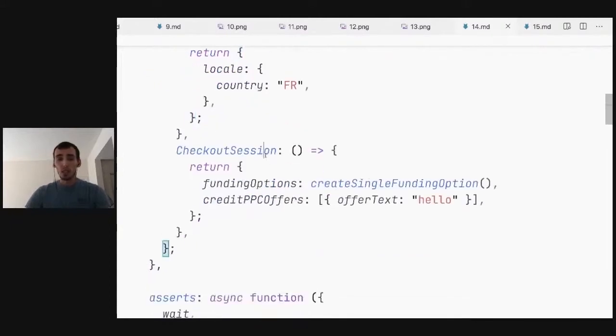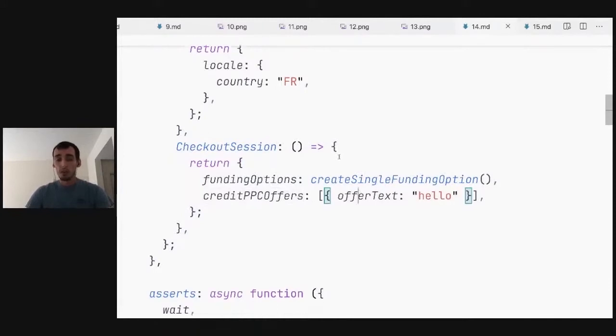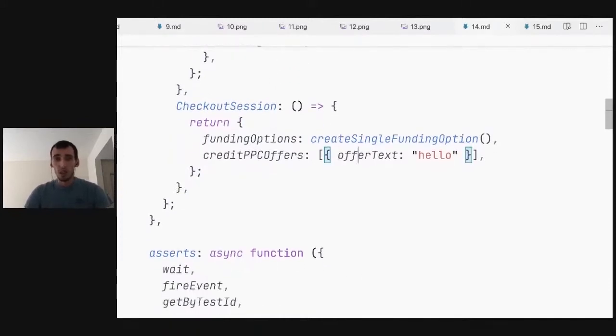And second, we're going to override checkout session. Right here, we're going to override the funding options resolver. And then we're going to override credit offers. We want to have one credit offer presented to the user.